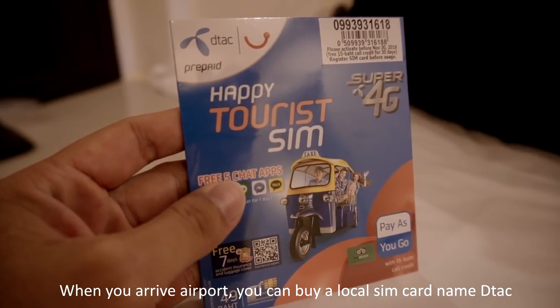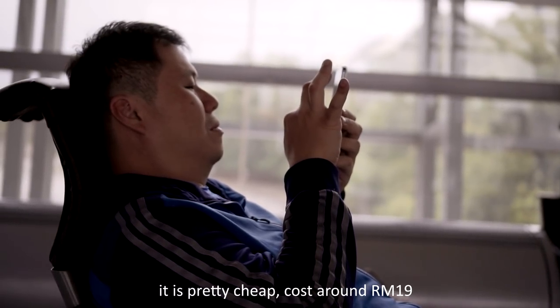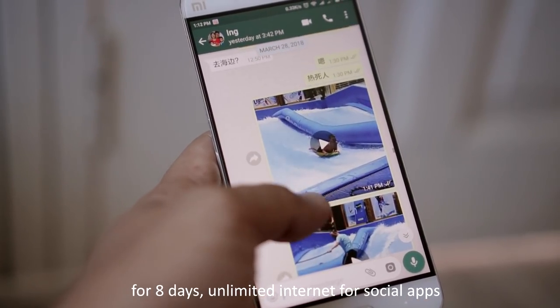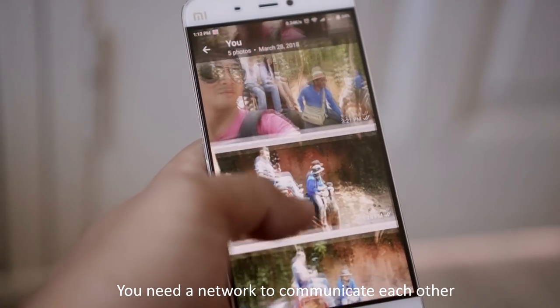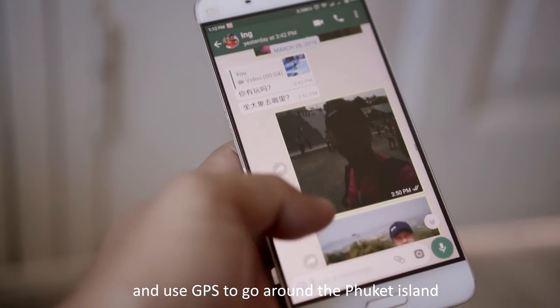When you arrive at the airport, you can buy a local SIM card named Dtac. It is pretty cheap, costs around 19 ringgit Malaysia, for 8 days unlimited internet for social apps. And definitely you need a network to communicate with each other and use GPS to go around Phuket Island.